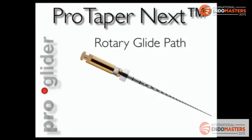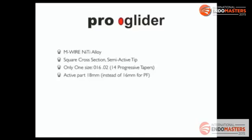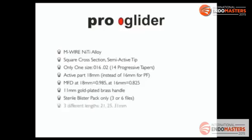ProGlider is a really nice instrument, made in M-Wire alloy, with a square cross section and a semi-active tip. It has a tip of 16 and a variable taper also, an active part of 18 millimeters instead of 16 as the rest of the files we know. Maximum flute diameter at 18 of 0.985, at 16 of 0.82, and a handle as small as ProTaper Next, of 11 millimeters.